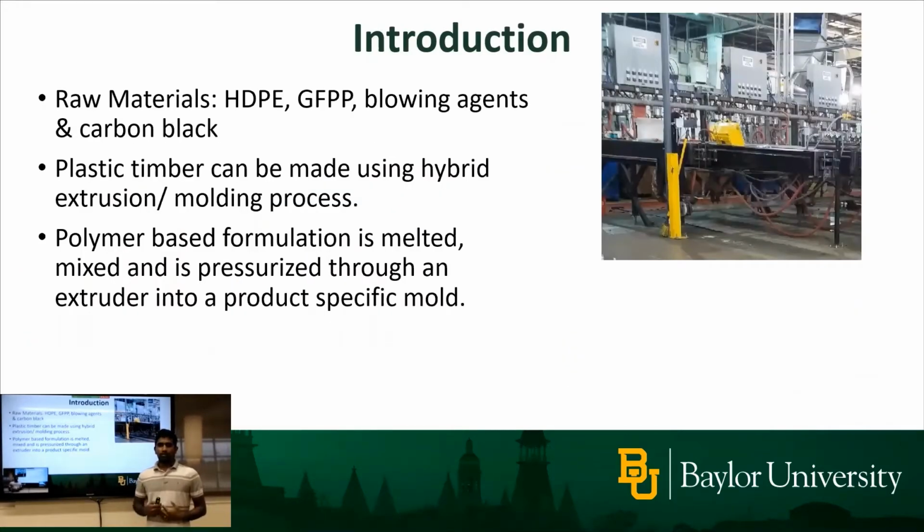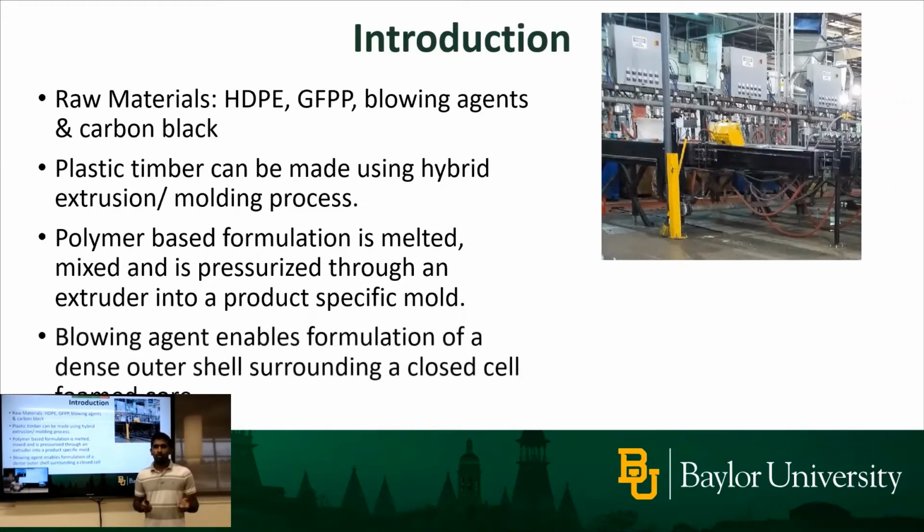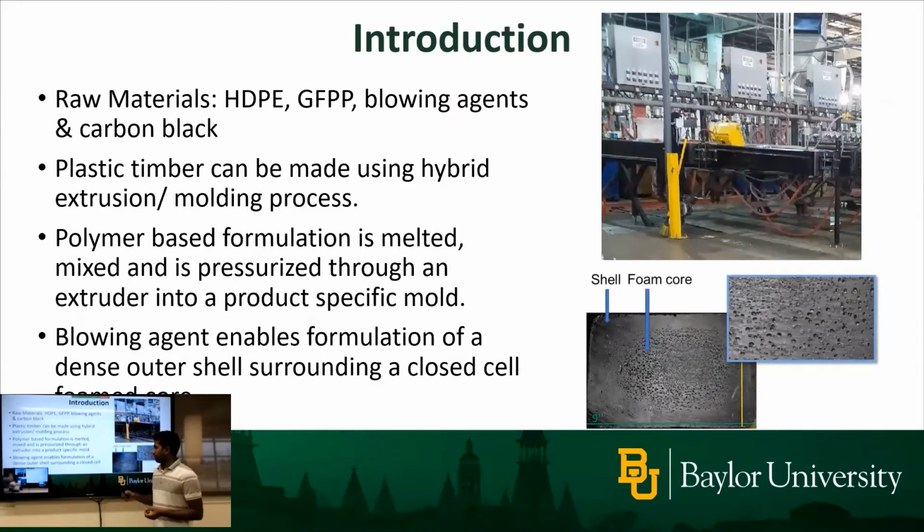The method that we use is using high-density polyethylene, glass fiber polypropylene, blowing agents, and carbon black. Carbon black is used to add UV stabilization, and the blowing agents are for foaming the center of the composite crosstie. They're processed using an extrusion molding process, and once the polymer is sent into the mold, it cools down, and as it's cooling down under temperature and pressure, the blowing agent enables formation of cells.